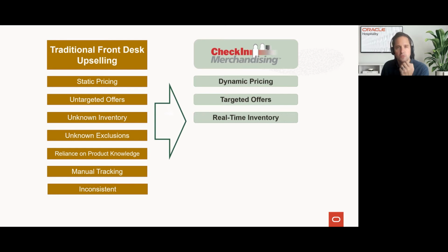It takes into consideration, which is extremely important for an agent, real-time inventory. At this moment in time, what can I actually offer to the guest, without having to search through different screens, having it all in one place, right at their fingertips, enabling the agent to stay in a relevant conversation with the guest, while intelligence does the rest of the work for them.